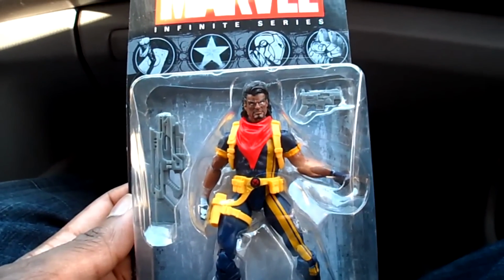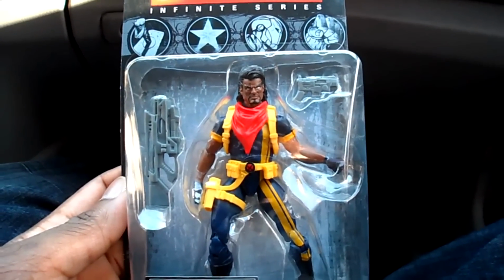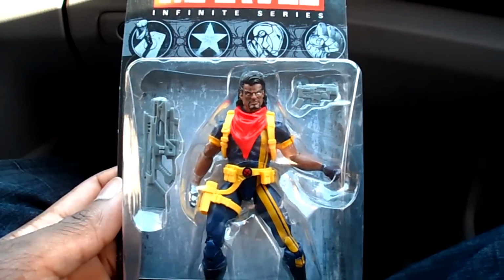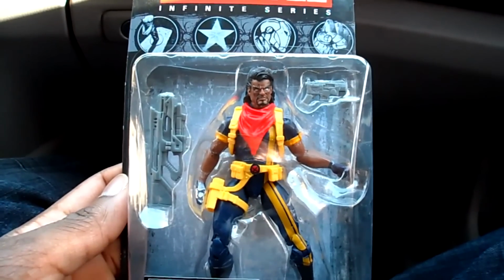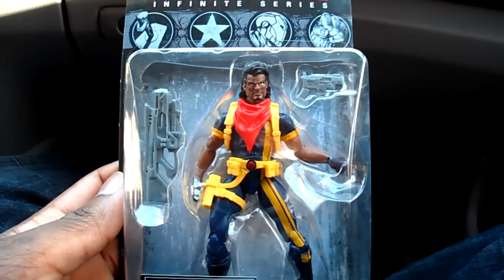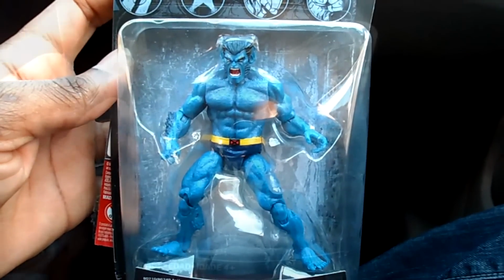Yeah, I talked about this and how the new Marvel Infinite Series figures are coming out with way less articulation. This Bishop looks really nice, I'm not gonna lie to you. But he has no articulation. Well, not really no articulation, but just no ab crunch, and just like, come on, dude, what are you guys doing? Why would you take away articulation? Looks like some of the same weapons that came with Cable. Why wouldn't they just model him after Cable? Blue Beast right here. He looks nice, you know, no articulation.